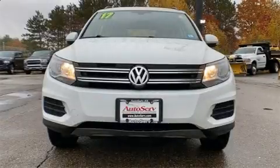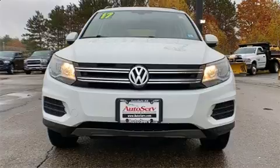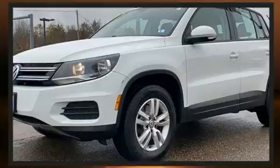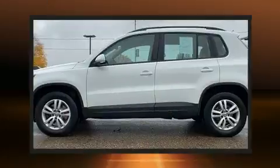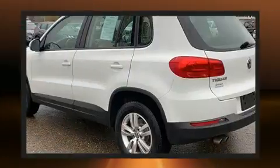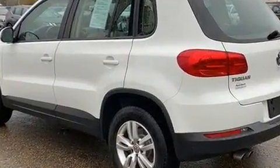Load your family into the 2017 Volkswagen Tiguan. Smooth gear shifts are achieved thanks to the 2-liter 4-cylinder engine. And for added security, dynamic stability control supplements the drivetrain. Turbocharger technology provides forced air induction, enhancing performance while preserving fuel economy.